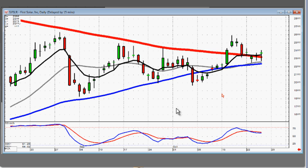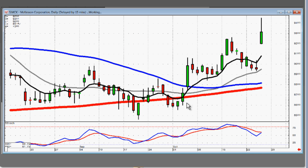MCK. This one gapped up. Now watch for your 45-degree off of here, which would put you in the same trajectory as the top of this uptrend. Okay, Apple's last trade was 609.68. All right. Thank you.